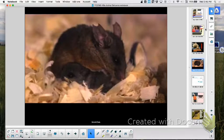Okay, so the FOSB gene, if it's inactivated, then they don't have their mothering. So that is, again, a behavior linked to a gene. Okay, so those are all a bunch of different pieces of evidence that link behavior to your DNA.